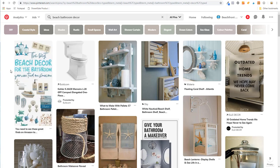Now, what I use to create pins is canva.com. I've gone over this in previous tutorials, but canva.com is free to use. I actually use the premium version, which is $10 a month, I believe.